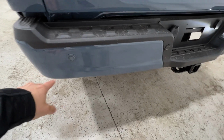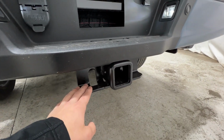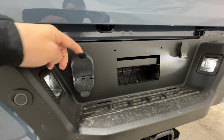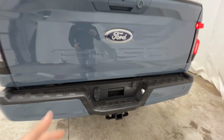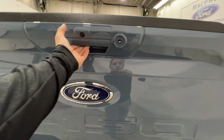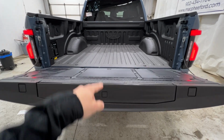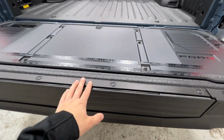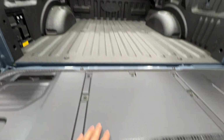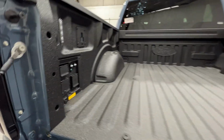But we do have a nice body colored rear bumper, which does also have the rear parking sensors, as well as a class 4 hitch receiver with the 4 and 7 pin connections. Being an extended range battery, we do have a max towing capacity of up to 10,000 pounds. So very healthy limit there. Power tailgate as well, so it actually goes up and down power operated. And that includes the tailgate step with the work surface. And this one does have a nice factory spray-in bed liner.